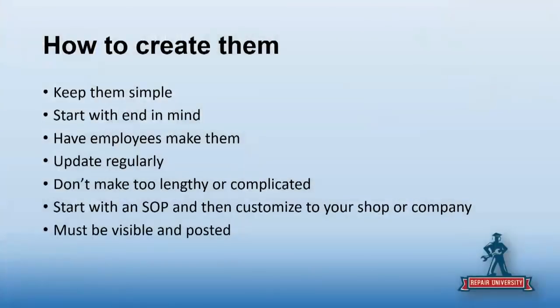And the easiest way, as Larry said, is to have your employees do it. How do you talk to the customer? How do we do a supplement? Let's just have them write out what exactly they do and create the SOP. And then you'll say, okay, but we want to add this. And then sometimes they'll go, you know what? We don't do that anymore. So take that back out. So we want to update them pretty regularly. They're going to change.